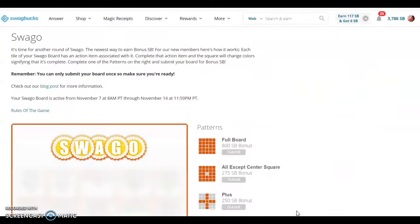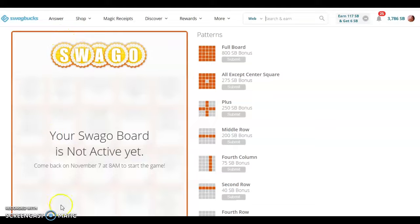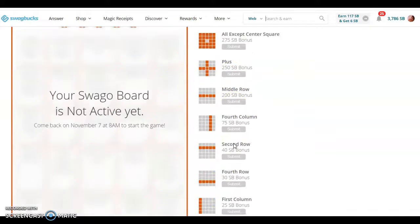Another cool way to earn Swagbucks is by playing Swaggo. I have seen Swaggo boards where you can earn up to $15. So Swaggo is kind of like the Swagbucks version of Bingo. They will have various squares here, as you can see, and each square will have a task you have to do. Depending on the pattern you complete, you will get that amount of Swagbucks. For example, if I complete my full board for this one, I can earn $8. If I complete all of the ones except the middle one, I will get $2.75, and so on and so forth.